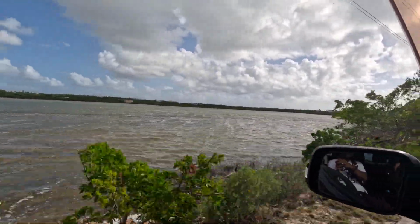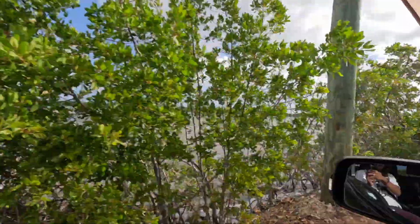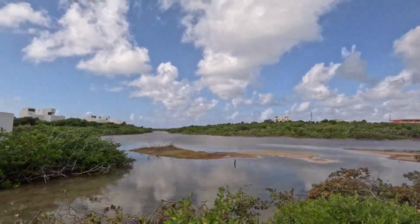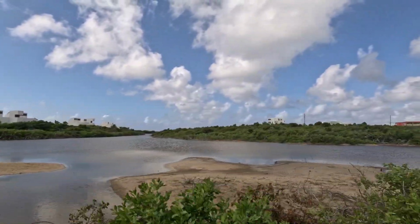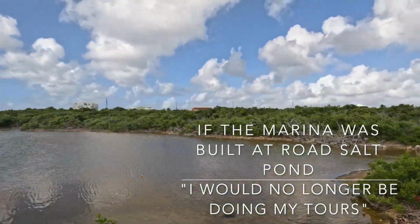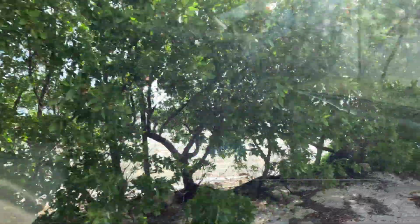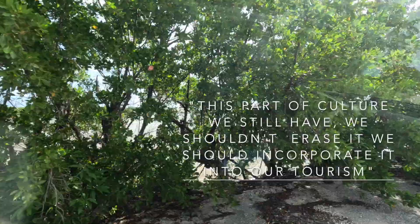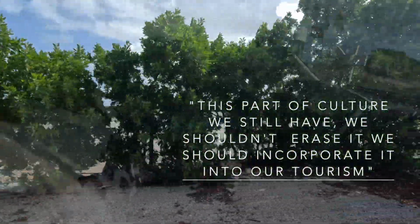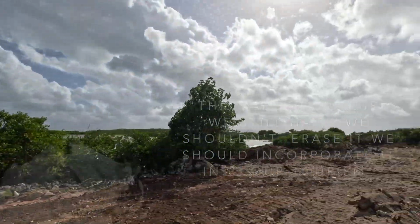There are a lot of different viewpoints on it, but for me, before they wanted to put it in Sandy Ground Pond, I think it would have completely destroyed the only naturally occurring salt pond that's still producing, and we would no longer be able to show tourists the culture that we still have. We shouldn't erase it. We should incorporate it into our culture, into our tourism. We can't just rely on the beaches alone.